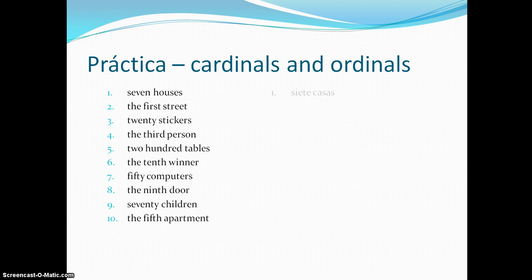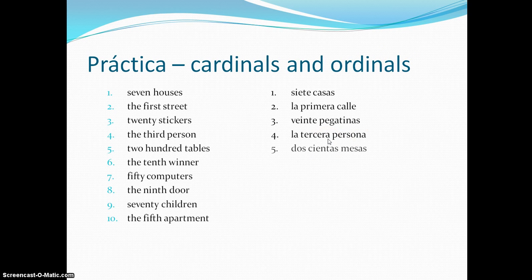Okay, so número uno, 7 casas. La primera calle, calle is feminine. La primera, so we say primera instead of primero. 20 pegatinas, or if you've got another word for stickers, that might be that. 20 pegatinas. The third person, la tercera persona. Persona is feminine, so tercera, not tercero. 200 mesas. Note here that we put cientas because mesas is feminine.